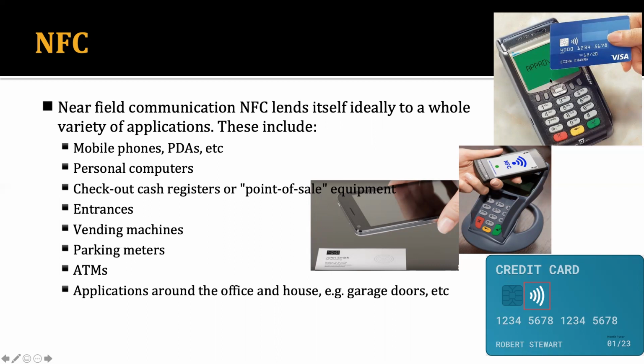And for today's different cards like Visa and Mastercard, we used to see this type of technology, which is widely available. So this NFC protocol or NFC technology has many applications as listed here. We can use any of these applications to use this particular technology.